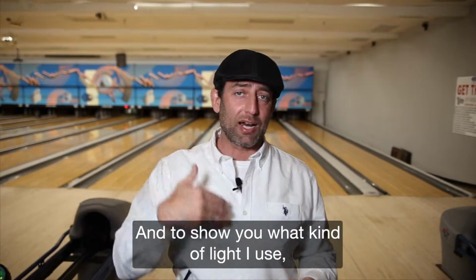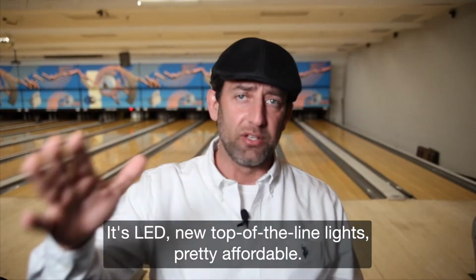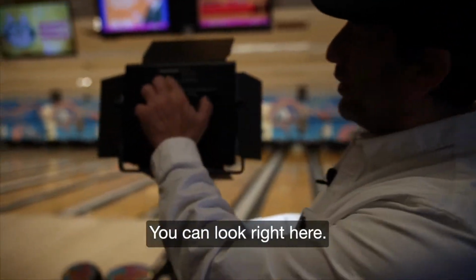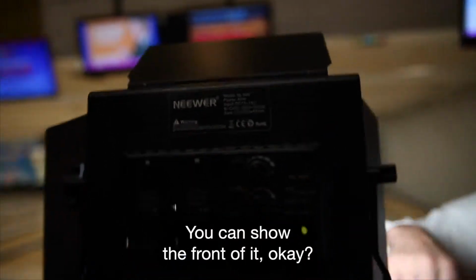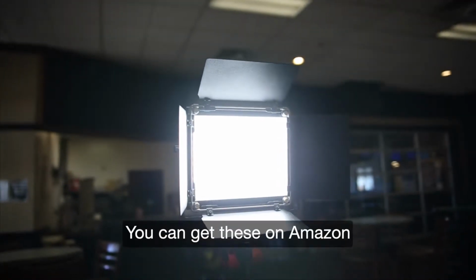And to show you what kind of light I use, it's probably around $100 a light on Amazon. It's LED, new top of the line lights, pretty affordable. You can look right here, newer. All right, you can show the front of it, Gabe. And see what it looks like. You can get these on Amazon if you wanna step up your game in video.